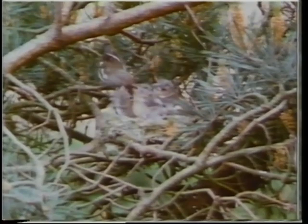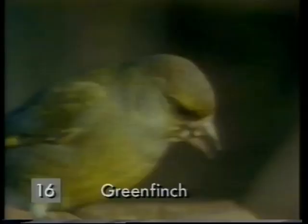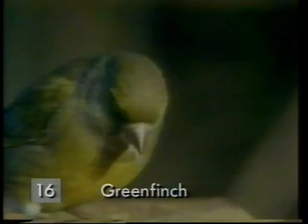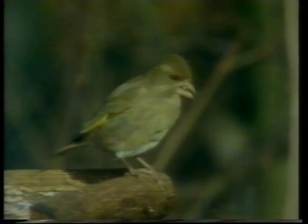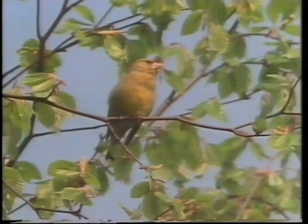Greenfinches are also common in both town and country gardens. The male is olive green with a distinctive yellow patch along the edge of its wings and the side of its tail. Notice also the much heavier bill, which indicates it's mainly a seed eater. The female is duller. Both sexes have a notched tail. The greenfinch's song can also be heard sometimes during flight.